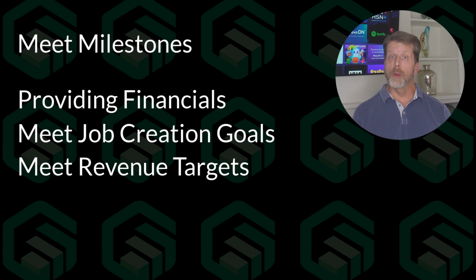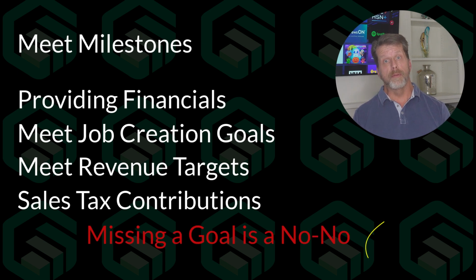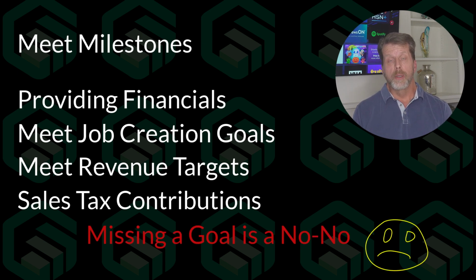Another common marker is related to sales tax contributions or revenue growth. Governments might require you to show that your business has contributed a certain amount of sales tax revenue or has growth in income by a specific percentage over the grant or loan period. Failure to meet these milestones could mean having to repay some or all of the grant money, or worse, missing out on future funding. Let's get into the question that everyone asks.